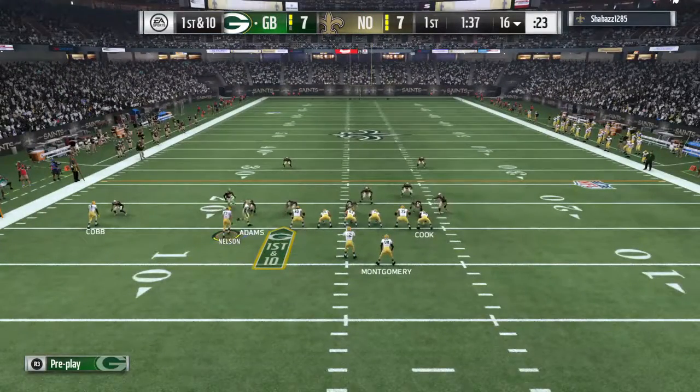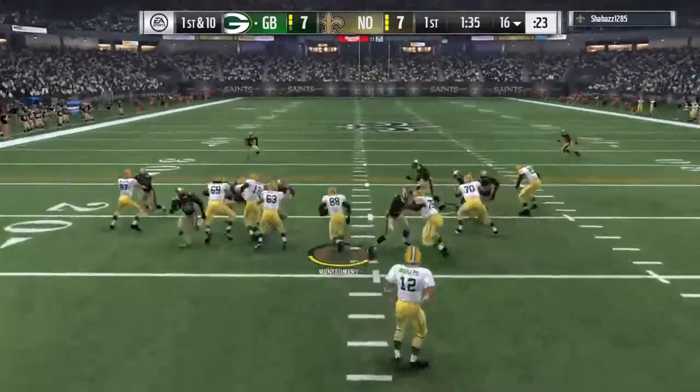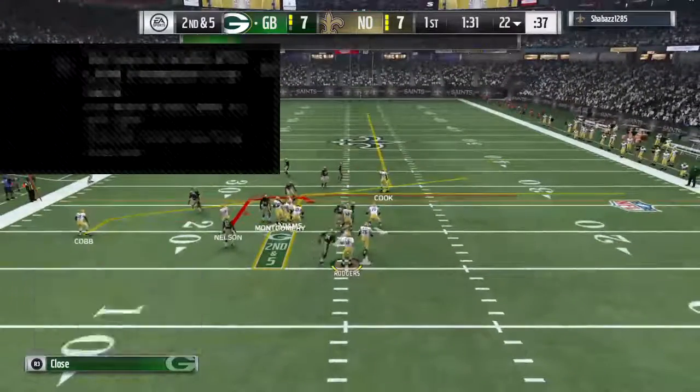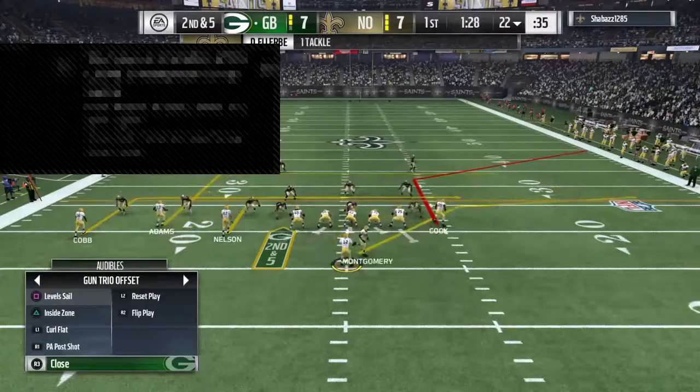Adams, the man in motion right. They'll run it now out of the gun. And he goes across the 20 to the 22. 5 yards on the carry. Good pickup on first down.